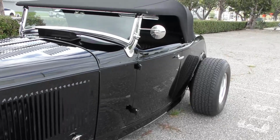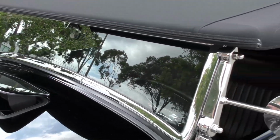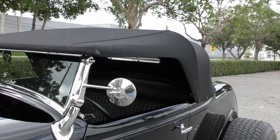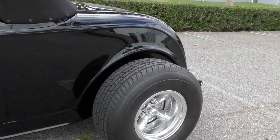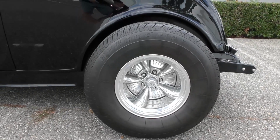It's a Brookville Steel, all steel body. Has a working cowl vent, nice traditional style, chrome windshield. Sid Shaver's bop top with a mail slot style rear window in it, the tilting one so you can get some air passing through it. We'll cover that as we walk around the backside here. Great look and feel to it.